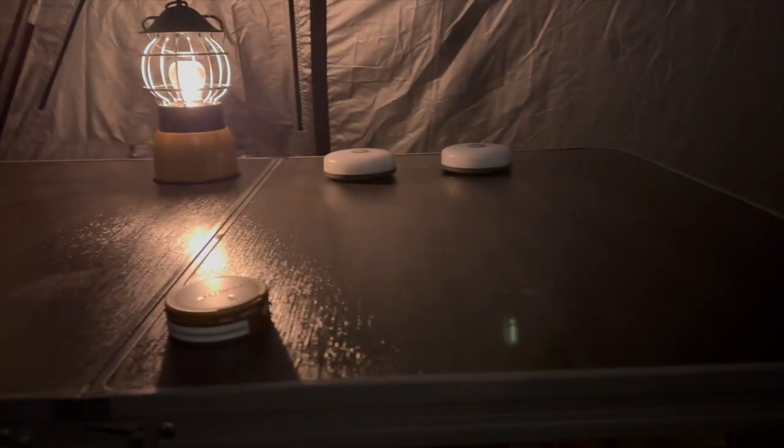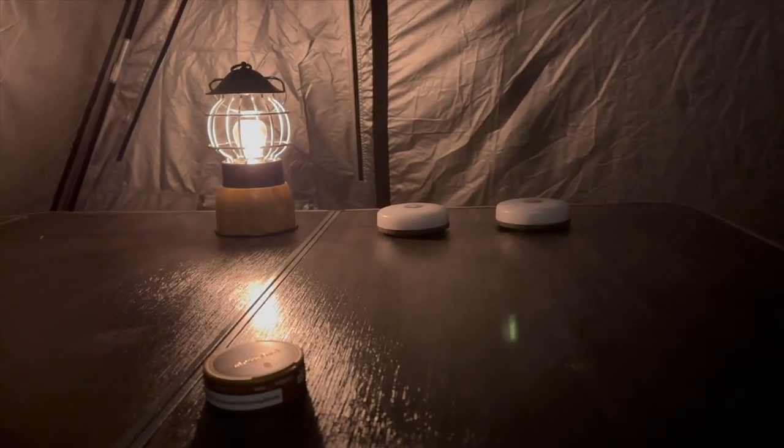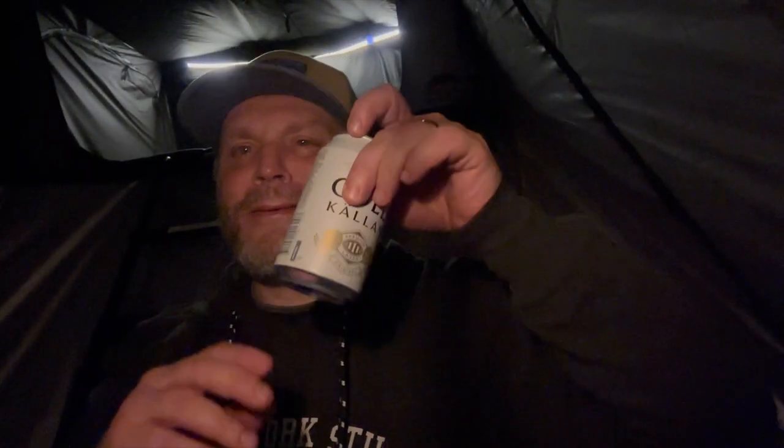Just enjoying. I've been out looking at the northern light. It was not that strong. So I have one more beer to finish before I go to bed. So guys, last beer for today. It's midnight. Wanted to catch the northern light, but yeah, it was too early, and it wasn't that strong.